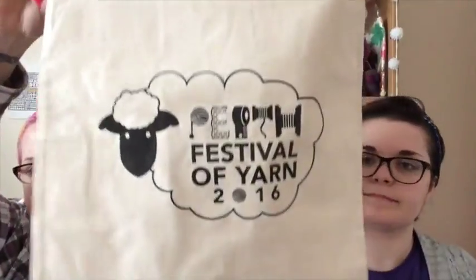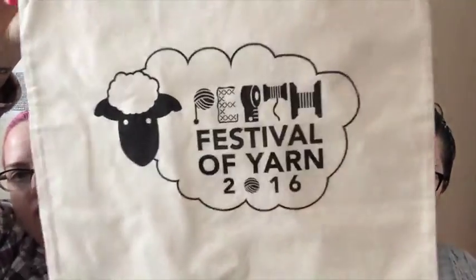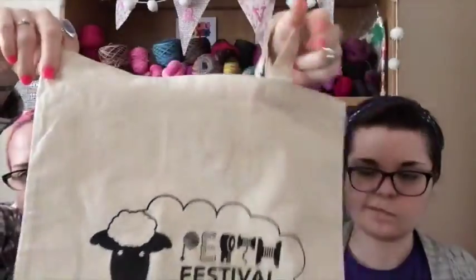And then we also were gifted Perth Festival of Yarn 2016 tote bags. And that's everything. Golly, geez. It's a lot of stuff. We talked for 20 minutes, and we're not even done. Oh, did I even stop and put in the pictures? No.